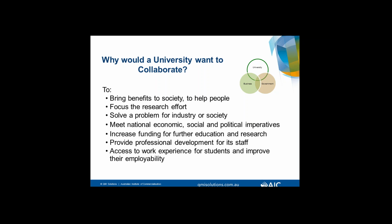All of these drivers are different for each type of organisation, but they're all important, and to understand that helps you understand how the other person sees it.